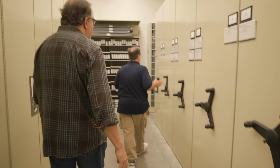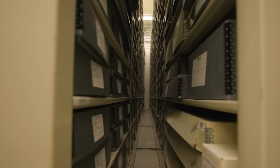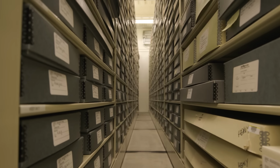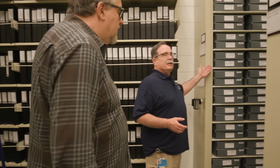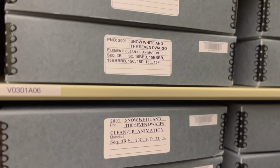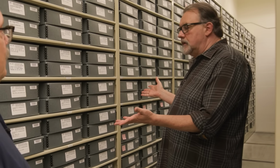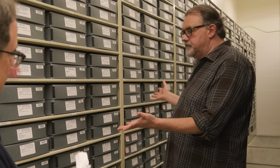Wow. So all of these. This is one of the main features of our vault, the compact shelving. So if we wanted to go back in time, I like to say this is our time machine. I could always walk back to 1937. And here we are looking at packets of animation from Snow White and the Seven Dwarfs. So this is like a huge piece of cinema history standing here. This is history right here.